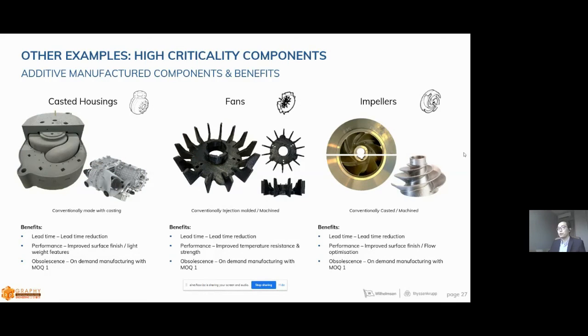Other examples for casting housing. So rapid casting, we are very interested in this solution. If there are any rapid casting companies out there, we'll be happy to work with them. It uses binder jetting to produce the external housing, which is 3D printed and then conventionally casted by pouring metal within. So this is a sort of hybrid traditional and 3D printing approach to produce spare parts.